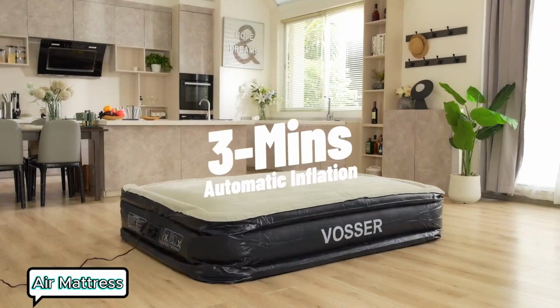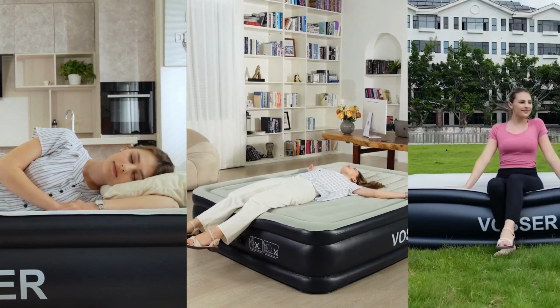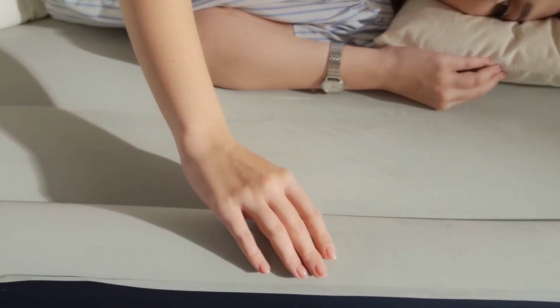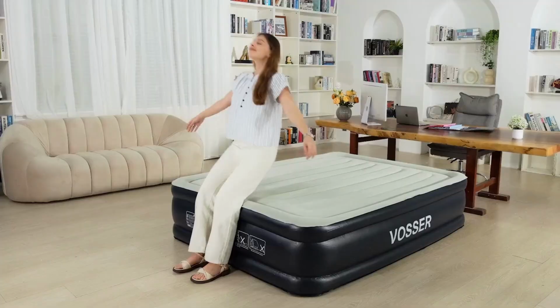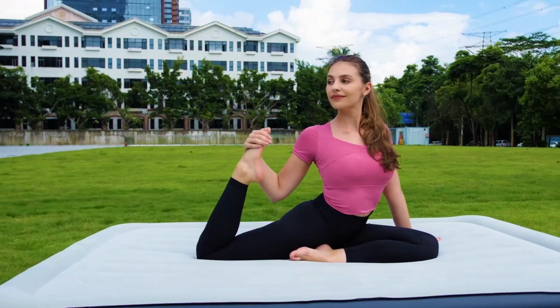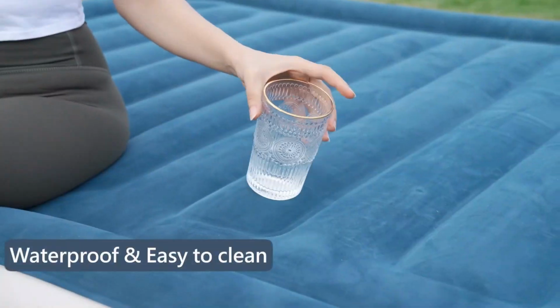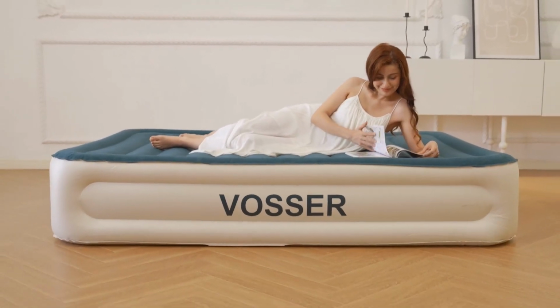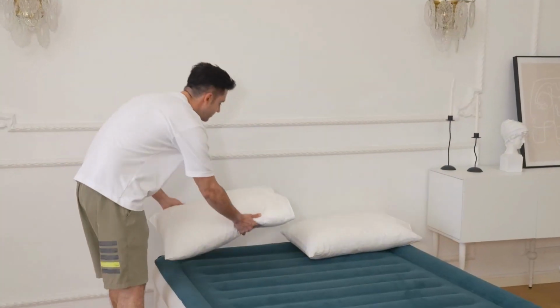Sleep comfortably anywhere with the Intex 64417ED 22-inch Queen Durabeam Comfort Plush Air Mattress. Designed with a high-rise profile and built-in pump, it inflates quickly and provides plush support for a restful night. Perfect for travel, camping, or guest use, it holds up to 600 pounds and delivers durable, stable comfort wherever you go.